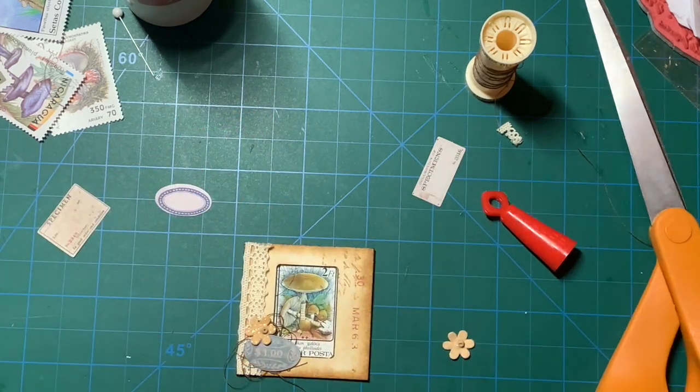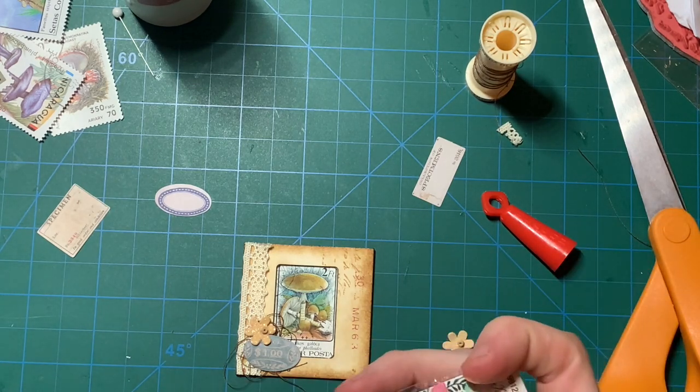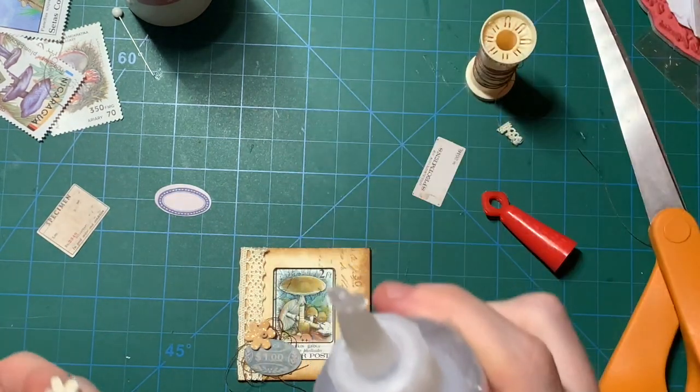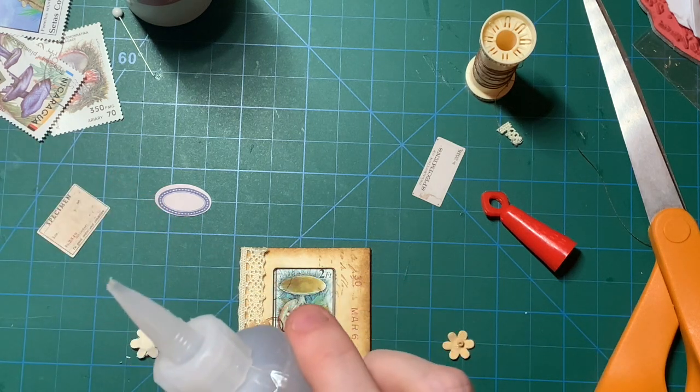Nope, I don't like this one. Maybe a light one. This one should work. Yep. Oh man. Glue. Coming out the wazoo.